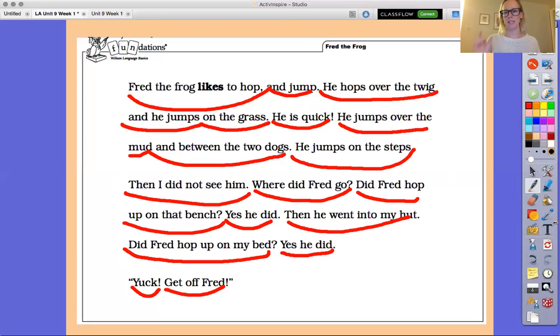Now notice that last line is 2 scoops because I'm emphasizing yuck, and then get off, Fred. It's 2 exclamation points. So I want to make sure I'm pausing to sort of represent that both of those are important sentences. Okay, so you're now going to go read this on your own.